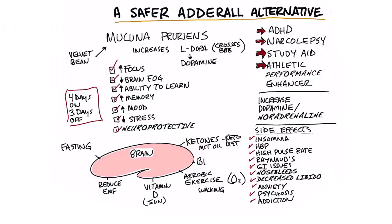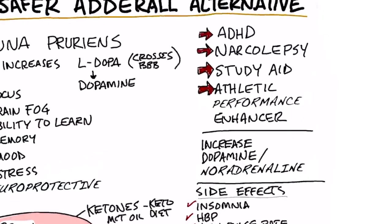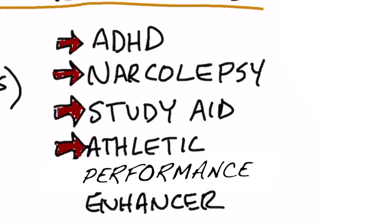Today I want to talk about a safer alternative to Adderall. What is Adderall? Well, it's a medication that creates various effects. It improves the symptoms of ADHD. They use it for narcolepsy. Many college students use this as a study aid to help them concentrate and focus. It's also used by athletes to improve their performance, but it comes with a package.